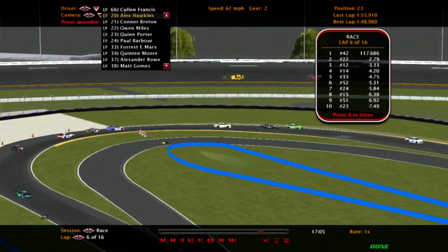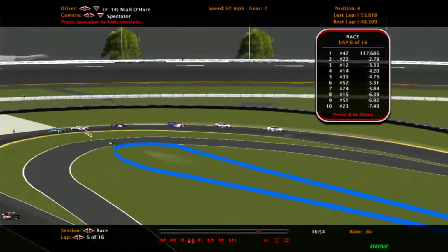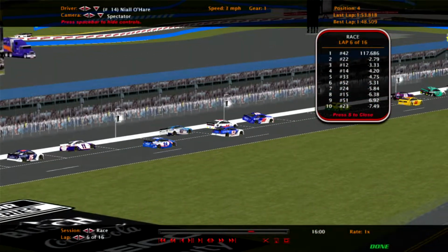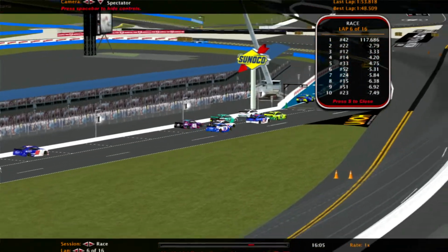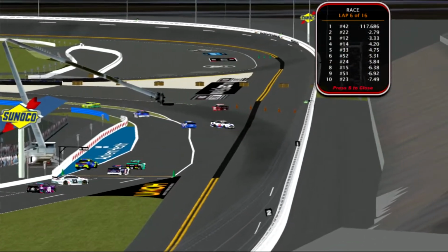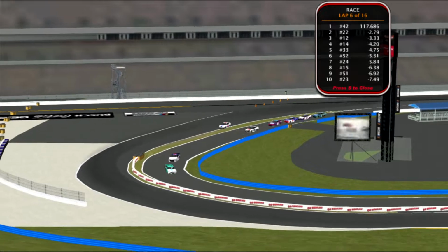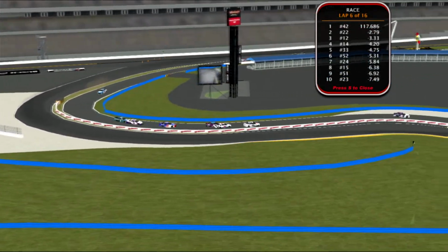Oh wow, that is just insanity on pit road. And right in the front, it was Niall O'Hare that was involved. Niall O'Hare, we saw him spin out earlier in the race. That wasn't John Andrews, by the way. That was the 24. That was Paul Barber that took him out right here, coming off pit road. Oh, wow. A lot of contact with that 14 Niall O'Hare. And my goodness, he must be furious with Paul Barber for making that move.